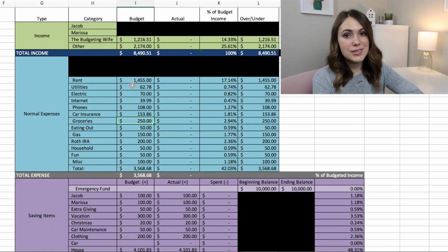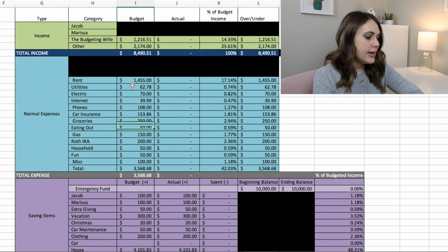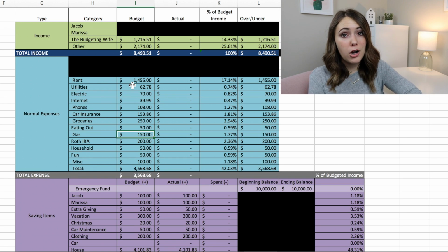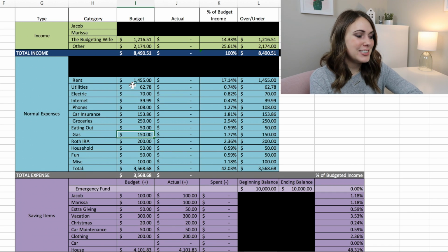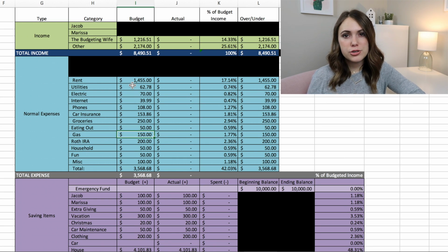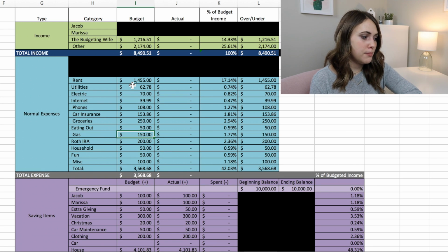Groceries, we plan to spend $250, and that's our usual spending. Eating out is $50 as per usual. Gas, we plan to spend $150. As we have received a new car, we drive a Corolla now instead of a Tacoma, so we get a lot better gas mileage. So we have actually been pretty much under the $150 mark, so I may even start lowering that down a little bit more as we are just trying to get in the habit of filling up and what that's going to look like in our budget, but we've been really thankful to have a lower gas cost. My Roth IRA, we put $200 into that a month.